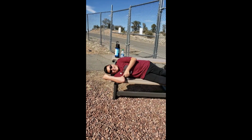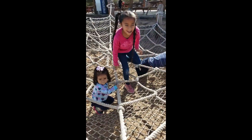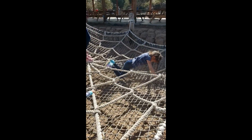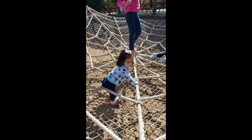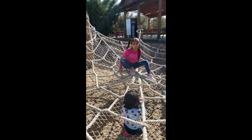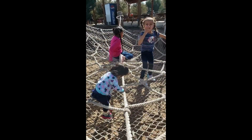It's hard to get out of that spider. It's really fun. Kind of. We need to go at the right time, because the spider's coming to eat something. Yeah, like this. Yum! Yum!